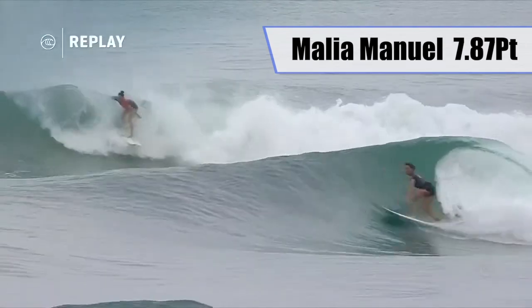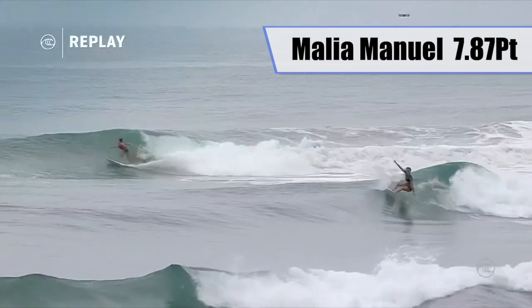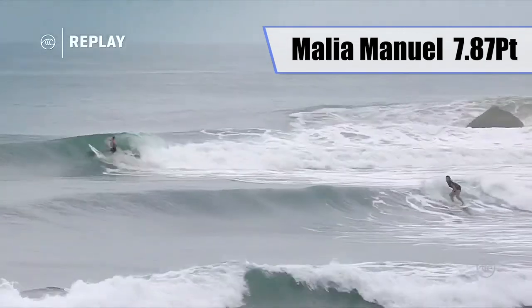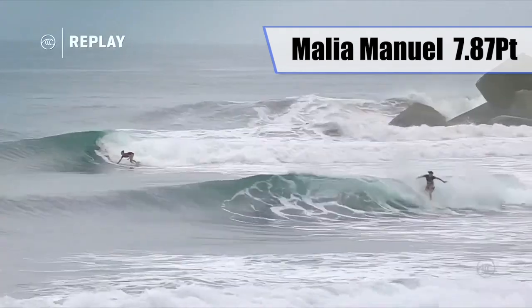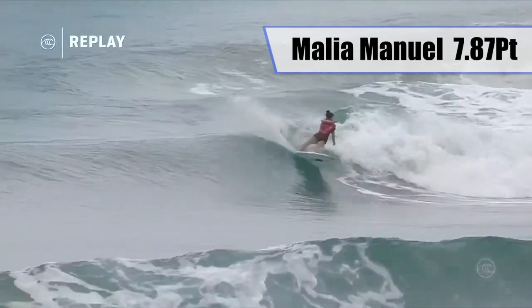So big tag from Malia. Sally still on the inside, carving. Look at how perfect that little wedge is on the inside. Well, like Isabella Nichols after her free surf this morning said, this is not a contest, this is a dream. And I would have to agree with her.